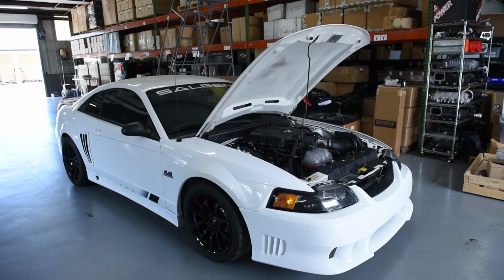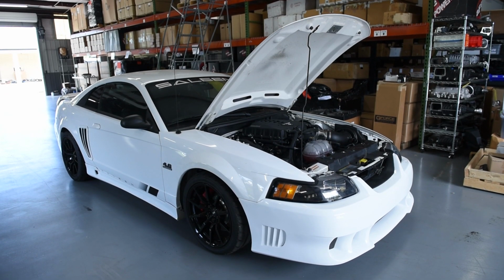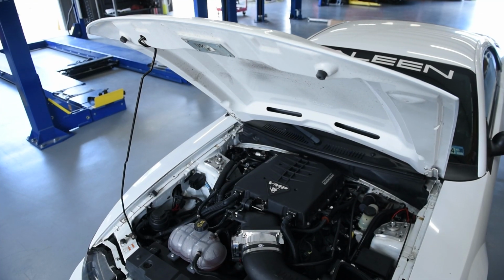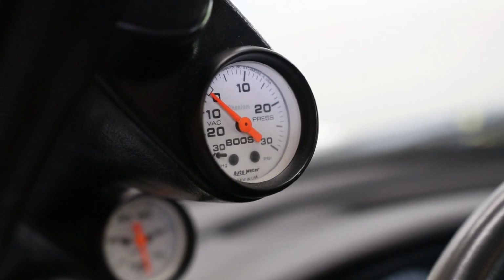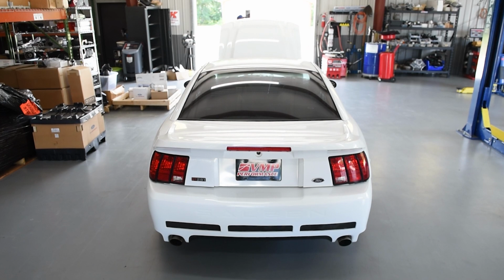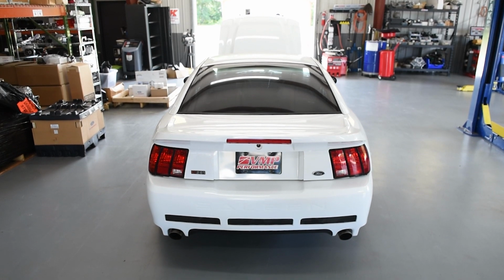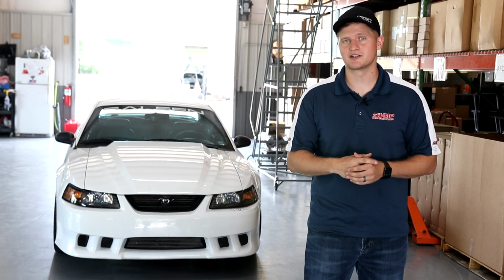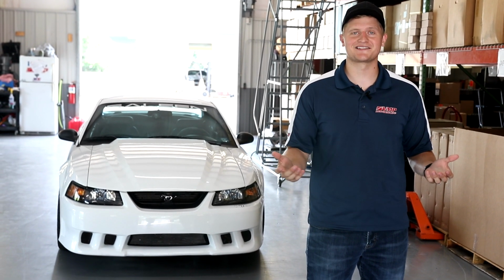We have a Coyote Swapped Gen 3 2000 Mustang Saleen. Jerry Bell's the owner of this car. It's got about 40,000 original miles. We worked with our friends over at Power by the Hour to get a lot of the parts and pieces for this swap. It does have our VMP Odin Supercharger on there and is the first Gen 3 Coyote swap we've done on a new Edge. Unfortunately, it will be our last as well.